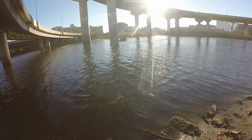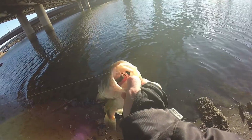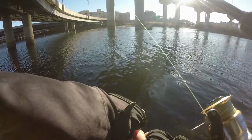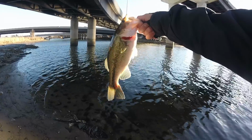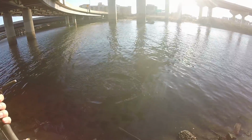Biggest one of the day. Oh, there we go. That's a chunky one. Look, he crushed that Ned rig. Look how fat he is. It's a good fish. Literally just letting the Ned rig sit. Right, there we go. Little pounder. We'll take him. See you, bud. Thanks. Biggest fish of the day.